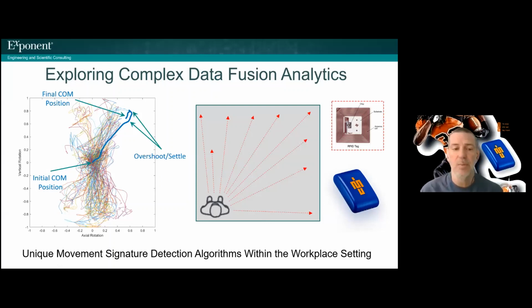So this is an example of where we use the iMeasureU sensor and an RF chip, where we can look at not only how a person moves within 3D space within the workplace, but when they perform this particular task, how do they move in those localized settings? And here we've developed automated movement signature detection algorithms.